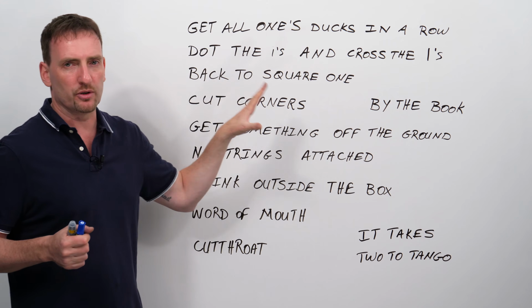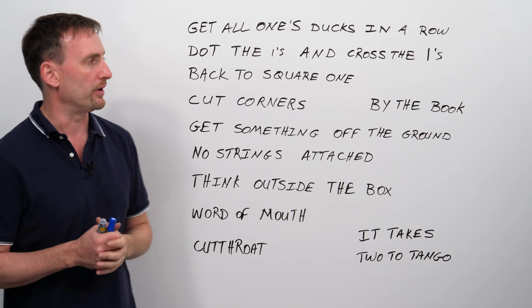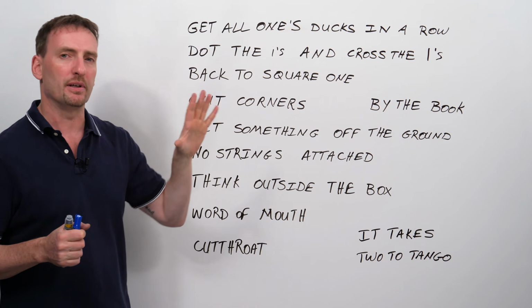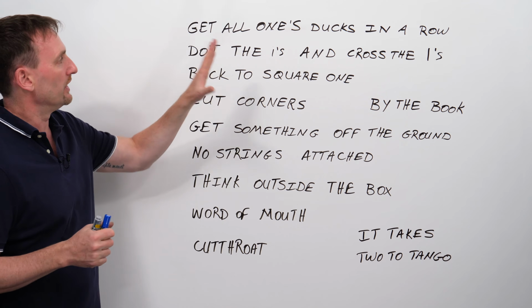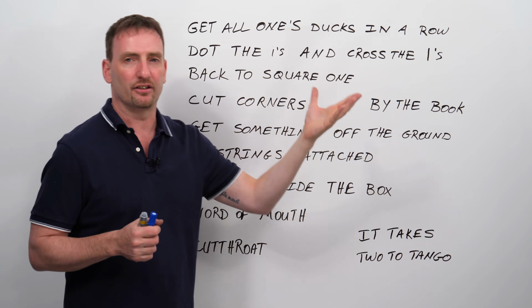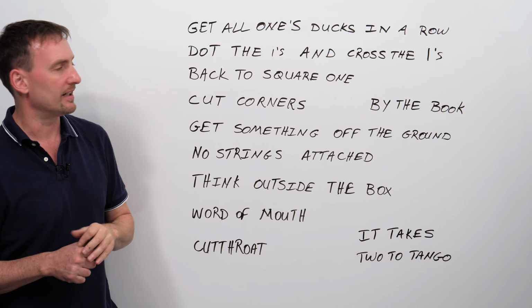However, you're not going to use most of these in writing. Some of them you can, and I'll point out which ones, but most of them are a little bit too informal for formal writing. So let's start with the first one. To get all of one's ducks in a row. And you can put all of or without the of, both okay. Get all one's ducks in a row.